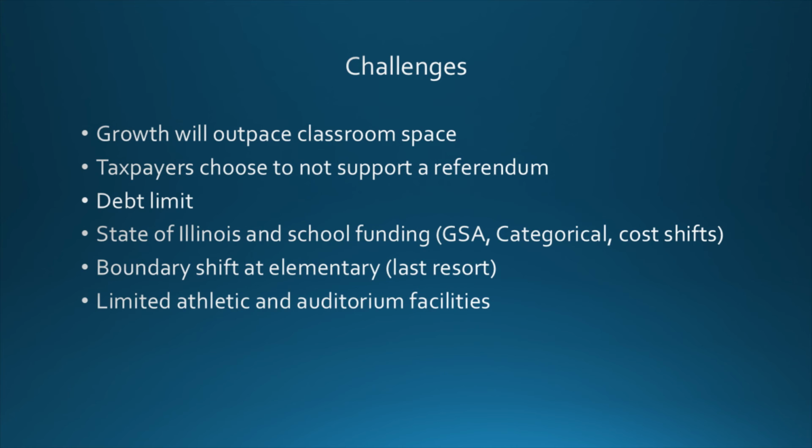The other challenge that we have upon us, as we are well aware, is that of the state of Illinois and school funding. We do know that Governor Rauner did approve school funding in the educational arena, and that we are supposed to be receiving both our general state aid payments and our categorical payments.